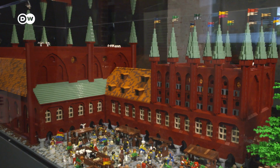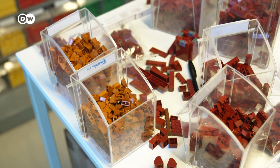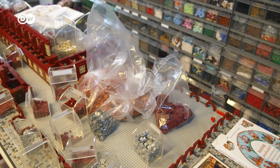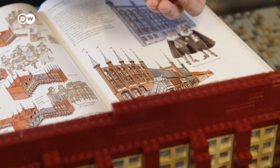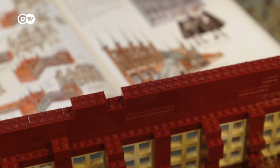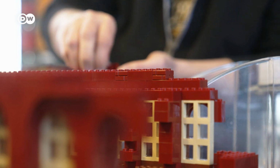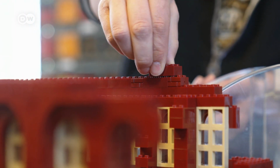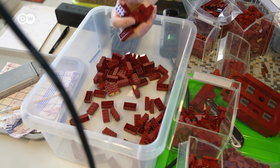Lübeck's town hall is also recreated in Lego. Flashback, 2 months before the exhibition, René Hoffmeister was working on the Lübeck town hall in his workshop in Niemek in Brandenburg. He used drawings of the town hall and rough measurements to build his model to scale. He didn't use any blueprint or sketches. He simply got to work.